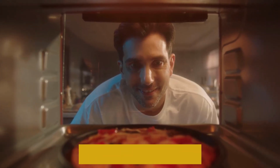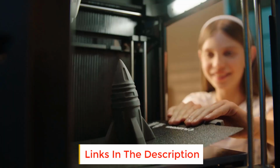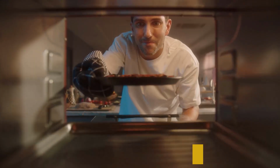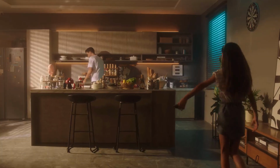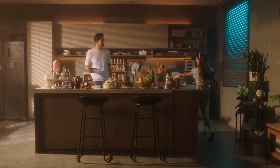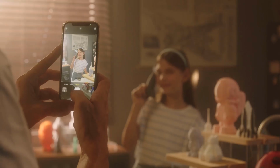Adventurer 5M Pro employs pressure sensing for automatic bed leveling. It detects platform height with multi-point precision, ensuring flawless initial layers. No manual adjustments, no Z-axis calibration, and no print raft needed. Plus, the dual-sided PEI platform enables easy tool-less model removal. Unbox to print in 10 minutes.